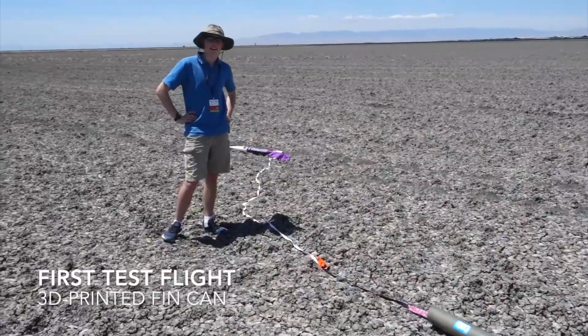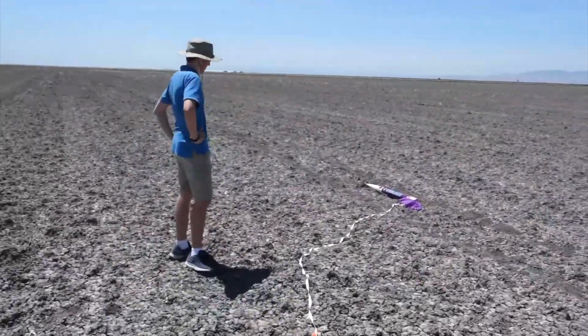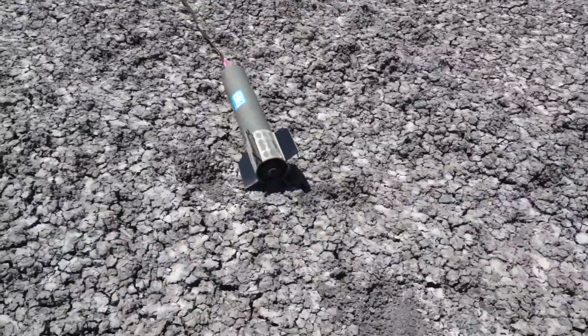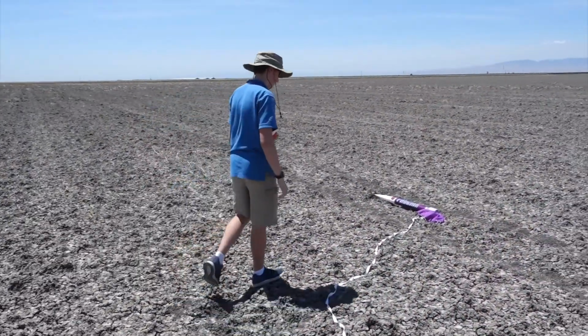Okay, here we go. So look what we found. We found a rocket. It looks like the fins are intact and should be ready to fly again. It's crazy that these tiny 3D printed fins stayed stable. Duct tape to hold them on helped make them more stable than they would have been. Alrighty.